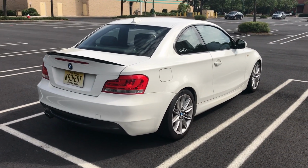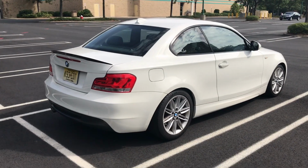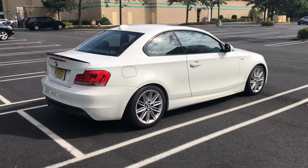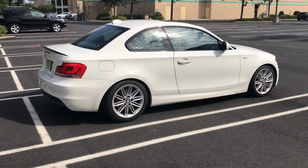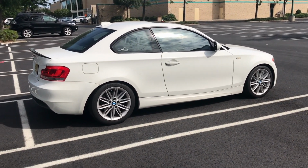So the Motul 600 I found was a pretty good brake fluid. Castrol SRF is the best, but I just didn't want to spend $90 on brake fluid on this car, so I stuck with the Motul 600.